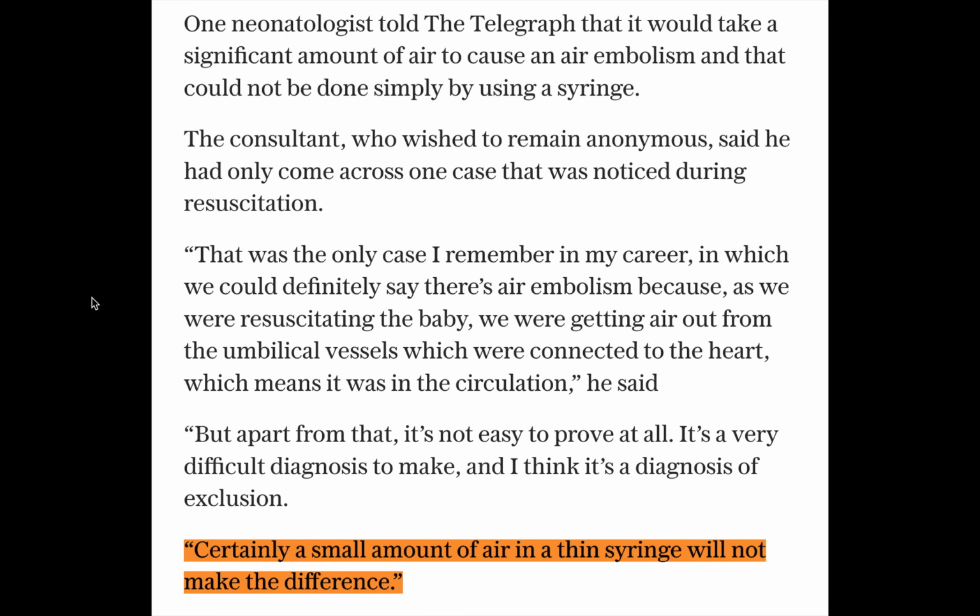one case in their entire career in which there was an air embolism. They were resuscitating the baby, getting air out from the umbilical vessels, which were connected to the heart, which meant it was in the circulation. And that's a very, very rare instance from many, many infants that this person has treated. They assert that just a small amount of air being inserted via a thin syringe will not make a difference. And bear in mind, this was just literally one instance of air embolism that this neonatologist had ever seen.